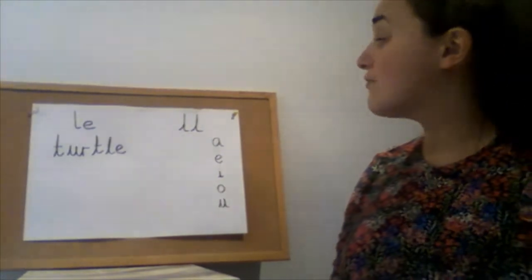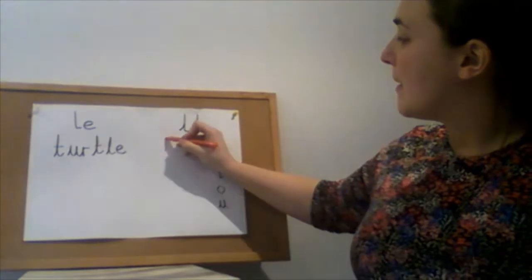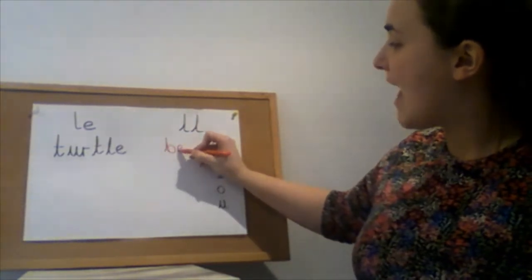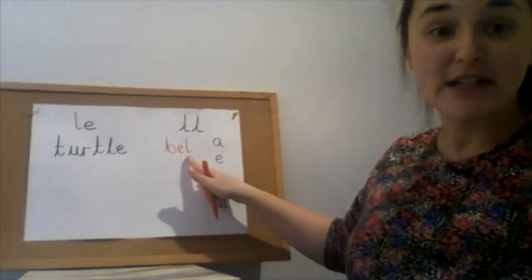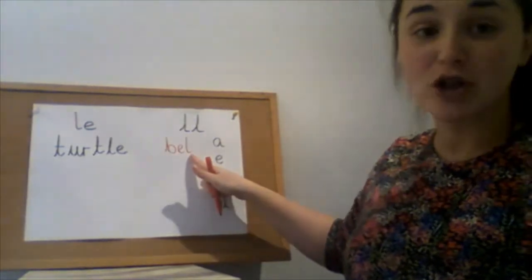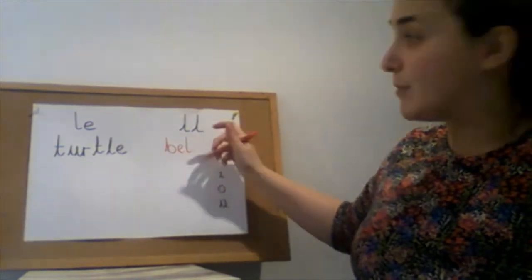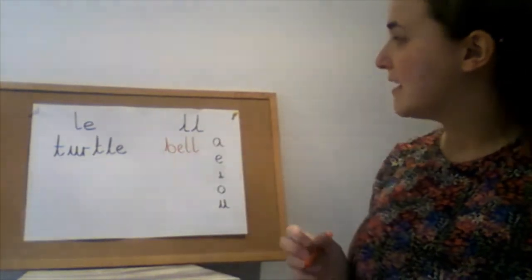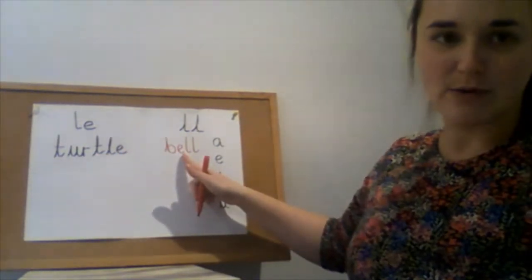But if I wanted to write the word bell, B-L, bell, the E sound is a short vowel sound and that comes just before the L. So I know that I need to double that last letter. Here there was a consonant, here there was a short vowel.